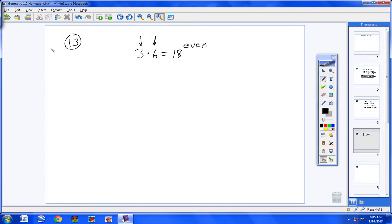I want you to read number 13 to yourself as I read it out loud here. The product of an odd number and an even number is even. It's always going to be even. In every single one of those examples, we can see they get an even answer out. Okay? All right, number 14.